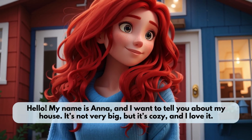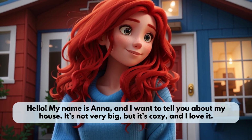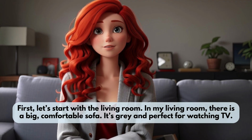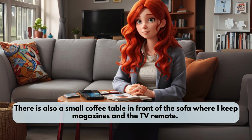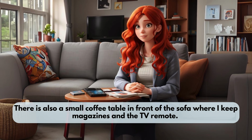Hello! My name is Anna, and I want to tell you about my house. It's not very big, but it's cozy, and I love it. First, let's start with the living room. In my living room, there is a big, comfortable sofa. It's great and perfect for watching TV. There is also a small coffee table in front of the sofa where I keep magazines and the TV remote.